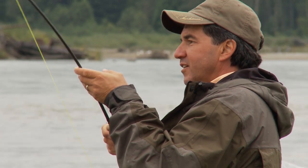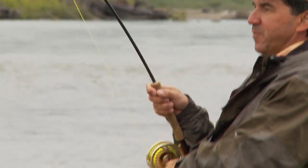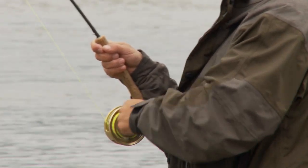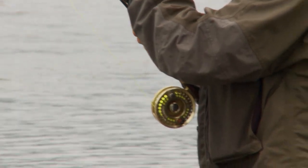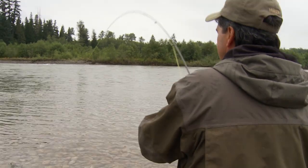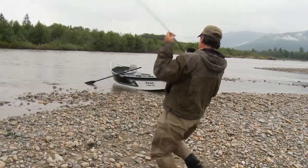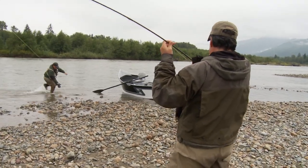Wow. He just keeps going down. Wants to go back to the ocean. He'll come back over. What a fight. That is a big fish. He's over 20. Yeah.